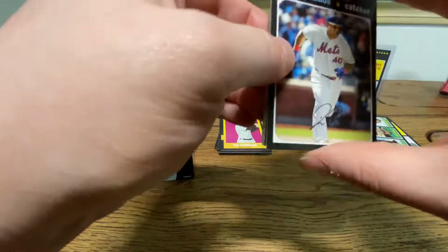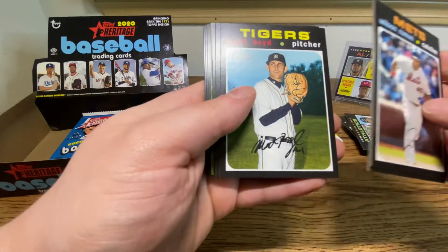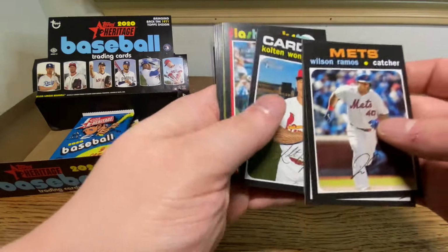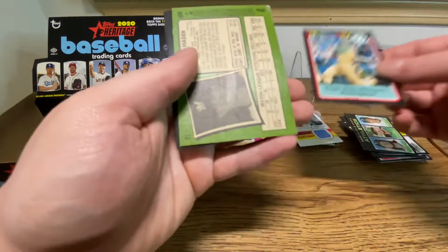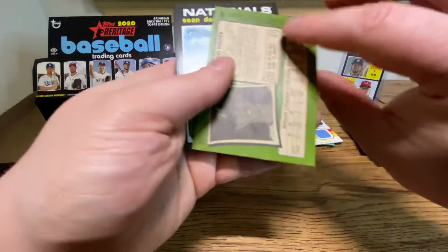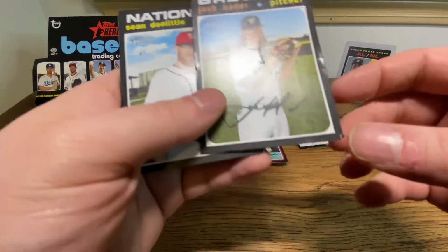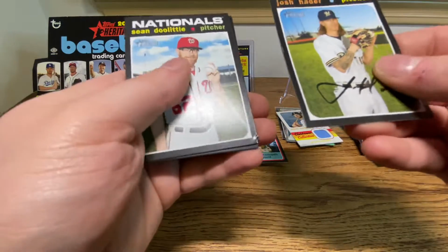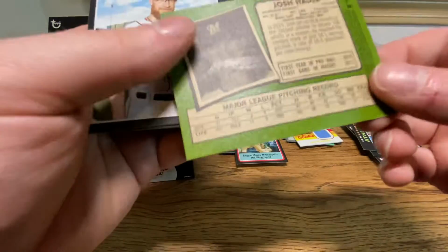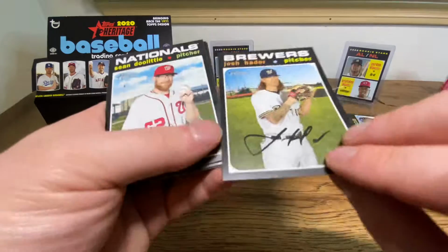Backwards card in here. Interesting. We saw one of these earlier, and it was just a World Series card. Matt Boyd, Flashbacks 1971, Reggie Jackson. This is... What? Can you guys explain this to me? So, backwards card. And this one is destroyed. Completely destroyed. Look at this one.